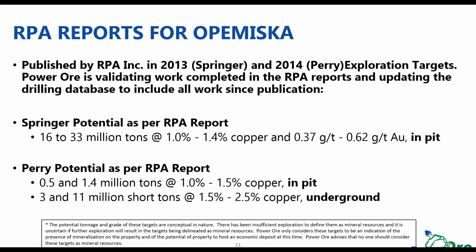It will reference these RPA reports and talk about how we think they're certainly valid and how we're going to grow on them. But the short story here is if we can achieve grades and tons and the proximity and hopefully even exceed these, we will be overnight, I don't want to say bankable, that's not the right word, but certainly a major player in the copper space in Quebec.